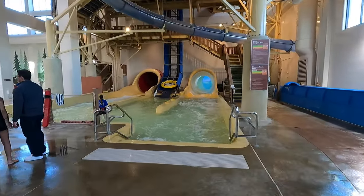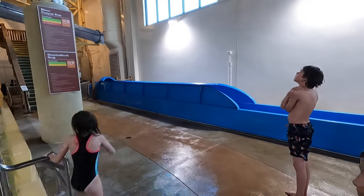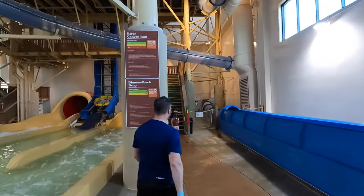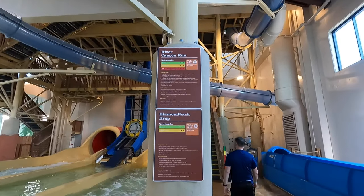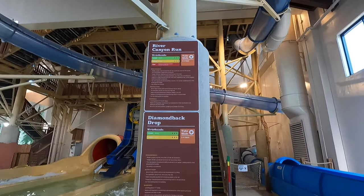These two slide exits are for the family slides. And then right next to that is one of the body slides. So we'll have to check those out. For right now, let's just go do one of these family slides. River Canyon Run is the one on the top, so let's do that.